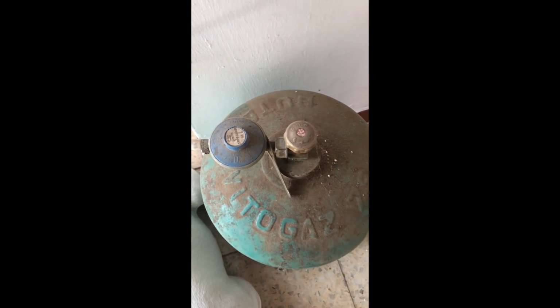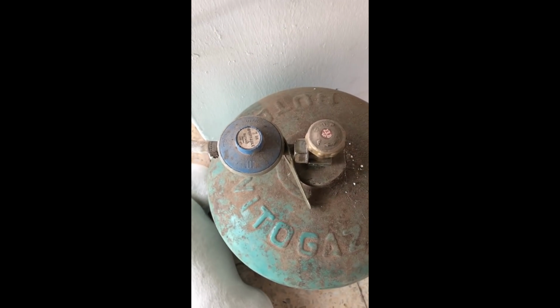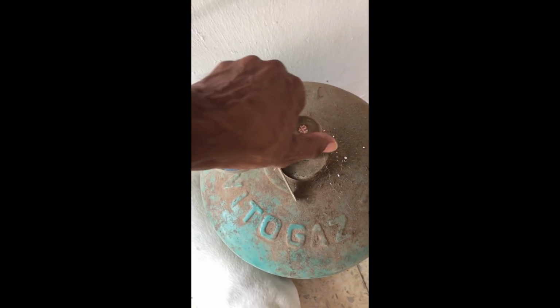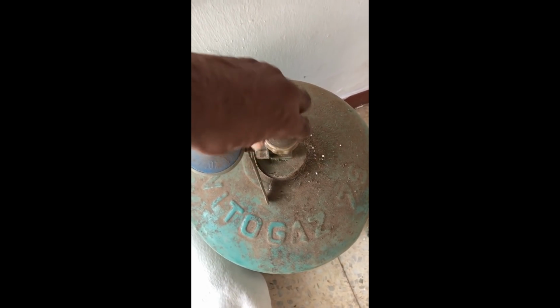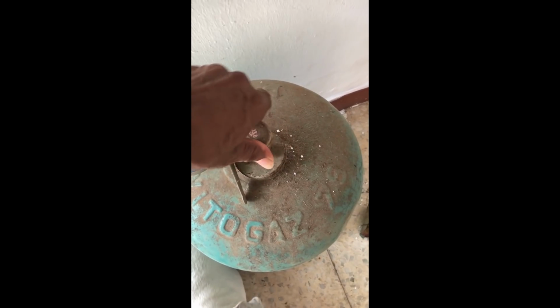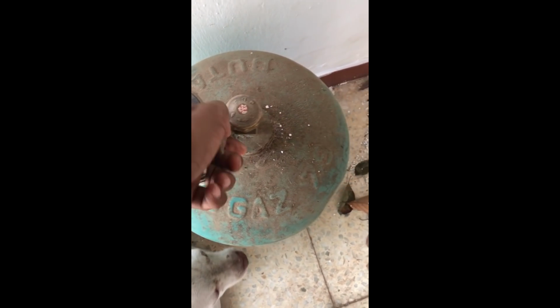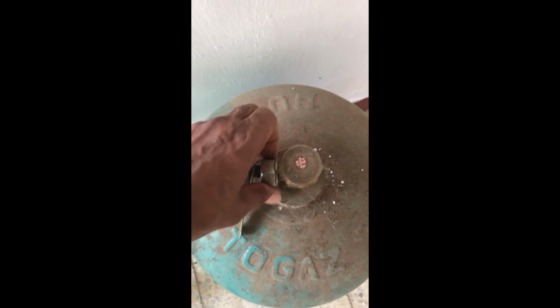So now, guys, I'm going to demonstrate what I'm going to do to get a new tank, because this one is empty. And I'll show you where I go to get it. First, you shut off the valve for the propane. Shut it off all the way. Then you have this little key. You turn it, right? Unloosen it, right? Take it loose, right? You see? Then you want to take it all the way off. All the way off. So it's free.